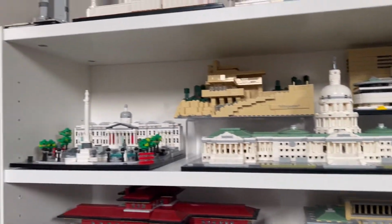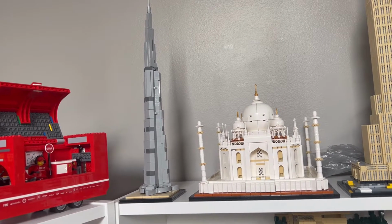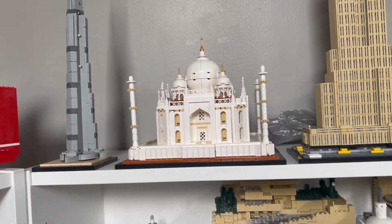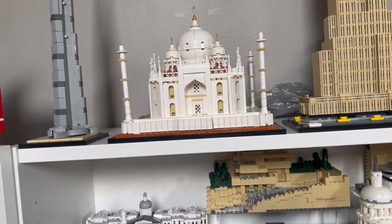All right. Over here, you've got another version of the Burj Khalifa. Interestingly enough, there's actually two of these. I just bought one because they're exactly the same. They just re-released it, and I'm not sure why they did that. And then to the right of that is the Taj Mahal set, which came out, I think, a year ago. I think this might already be retired.